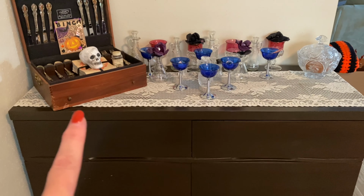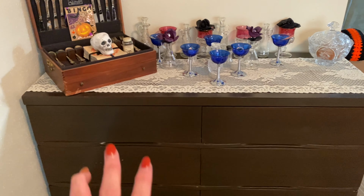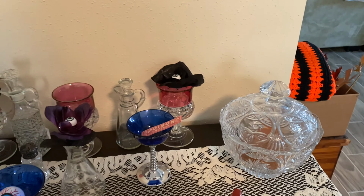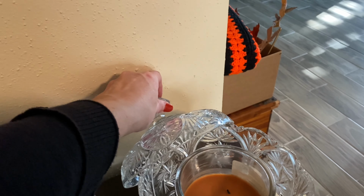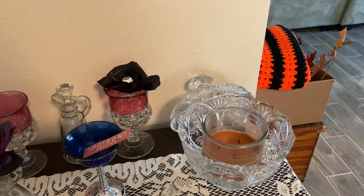On top of this free piece of furniture that I have repainted and has since nicked up a few times or two, I have some other goodies. I've used this clear glass piece here to store a candle, and when I'm ready to light the candle, I'll just open this piece right here. It will allow me to use it to have the candle lit.